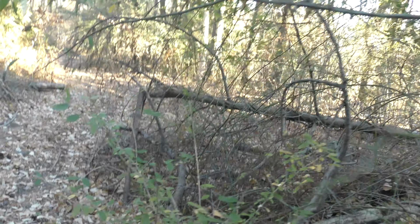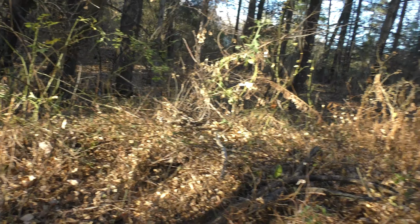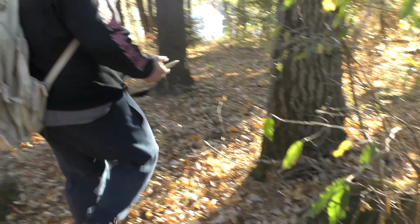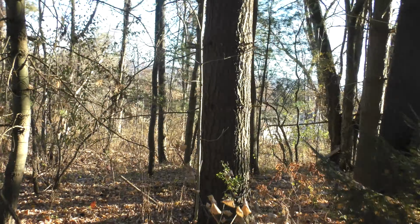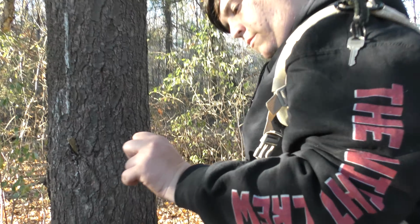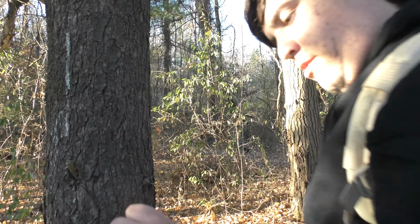I see one over there. Geocache, do not disturb. Unless you're signing it, of course. Log. It just says log on the back. Really? Yeah. I didn't know that was a log. I didn't know either. I was having a hard time thinking about what it could be. I thought it was a stick, not a log. Really?